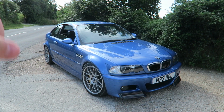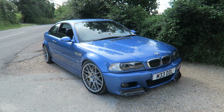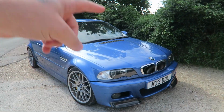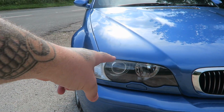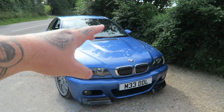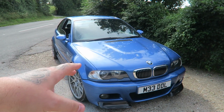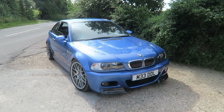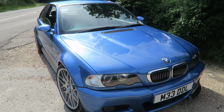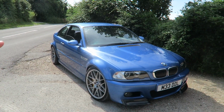Anyway, pre-facelift, 2002 E46, this one. So this one does have the LED rear lights, and as you can see up front, projector front lights in it. Just standard M3 stuff. I do like the fact that the grills are still silver. A lot of M3 owners would probably opt for black ones there. Me personally, I quite like the idea that they are still silver. Other than that, it's relatively standard on the outside.